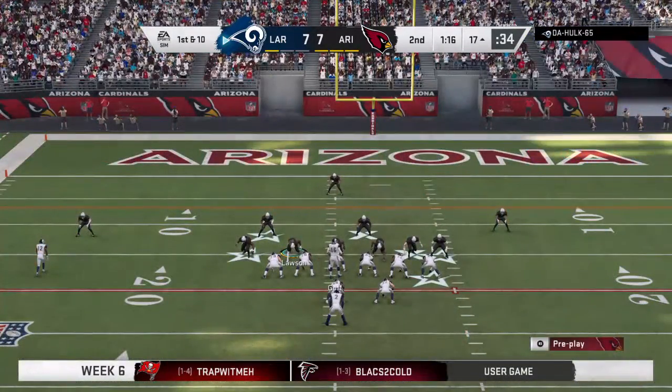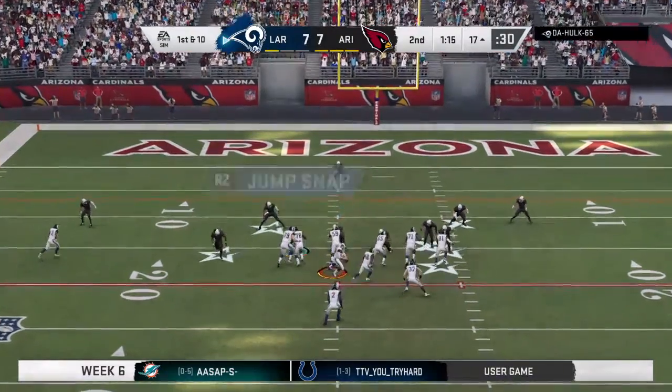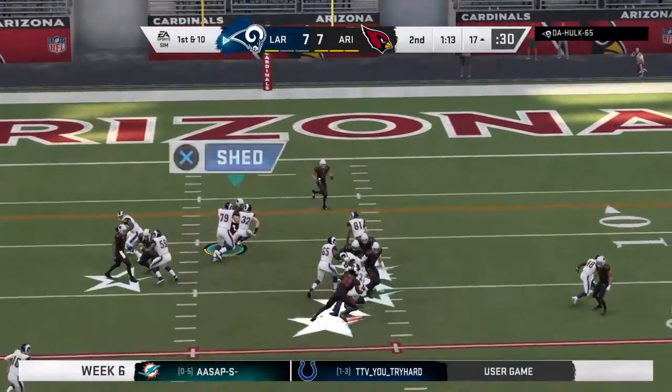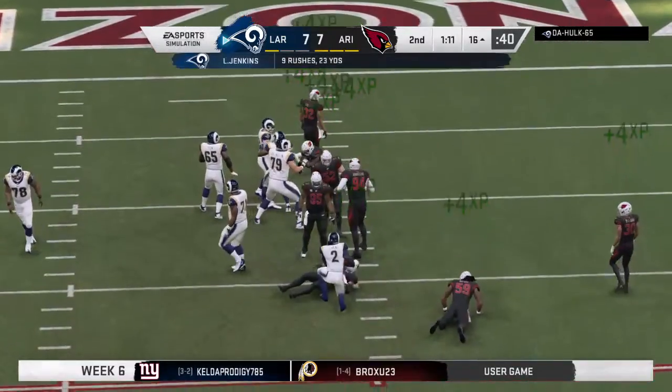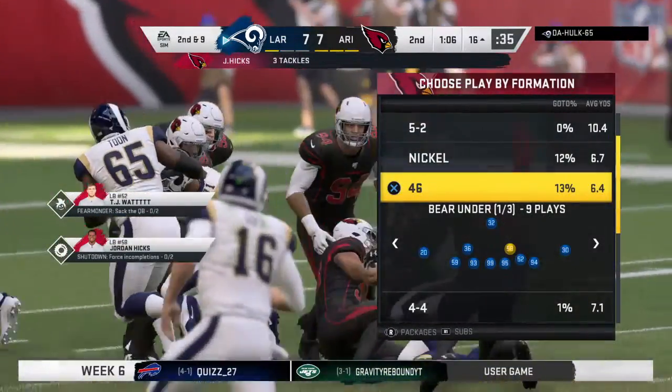I'm coming after you. They'll run on 1st down. It's Jenkins. And they'll get him down right around the 16. Tackle made there by Jordan Hicks.